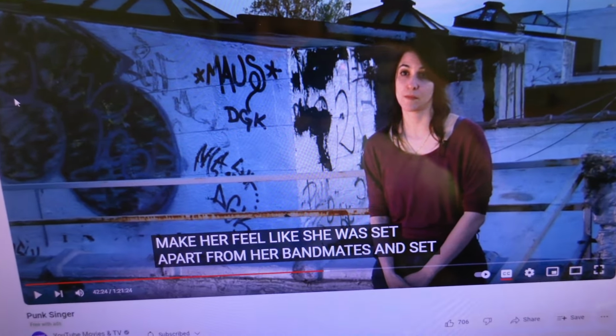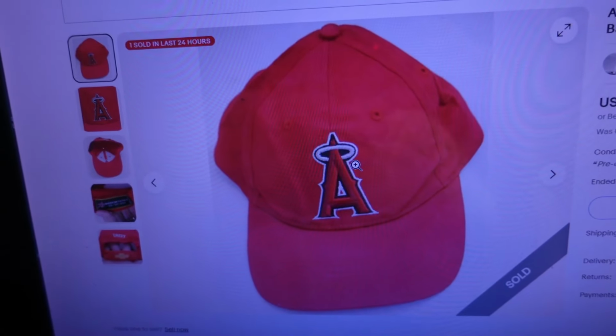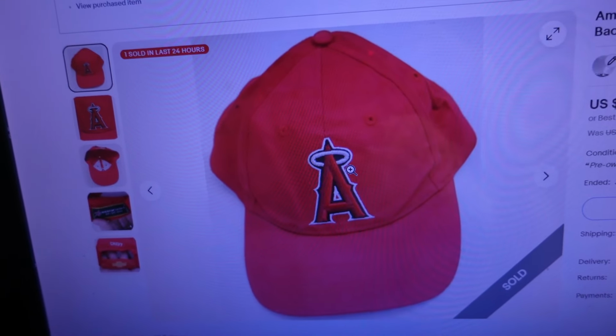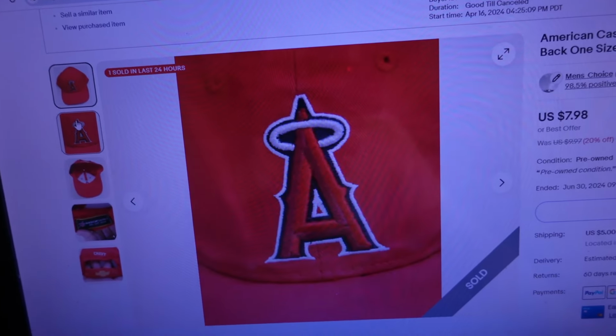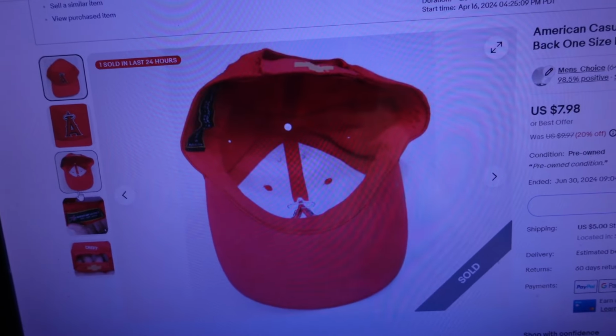Pretty interesting little documentary. Here's a look at the 3rd item to sell this morning out of the big store. Sold for $14. It's American Casuals red Los Angeles Angels baseball hat, strap back, one size fits all cap. You see it's got the Angels logo with the halo there over the A. And there's the inside.